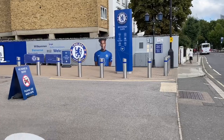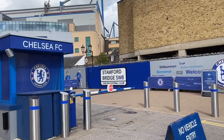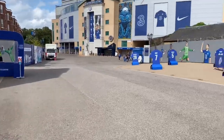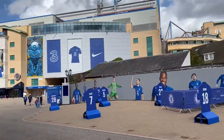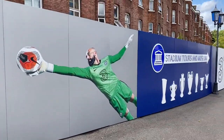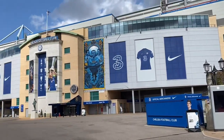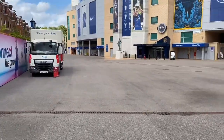Britannia Gate. Greeted by Tammy Abraham, guys. Stamford Bridge. Mason. Tomorrow. So we're going to have all the players, guys. Caballero. He's actually saving it. They've got Kepa saving it. No, they haven't. They've got Kepa kicking it. I don't think they can find a picture of Kepa saving it.